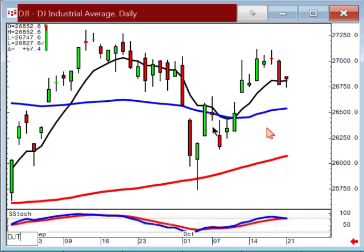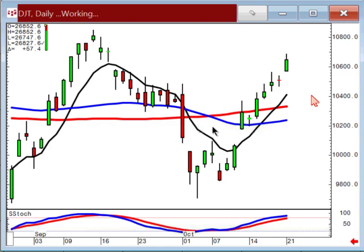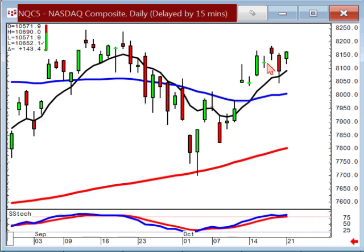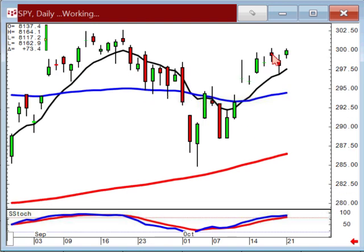Now, some other strength indicators today was the fact that the transportation index was up strong. Now, note that it gapped up in the overbought condition, kind of filled this gap, so you have to be a little bit careful with some profit taking in this index. But the NASDAQ held up nicely, continuing this uptrend, and the S&P 500 also moved up nicely. So these indexes are starting to push toward the top end of the trading range.